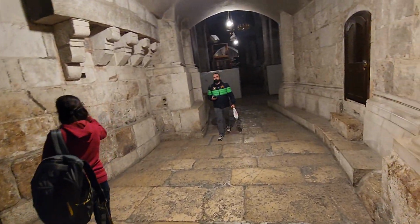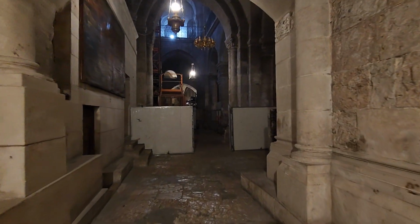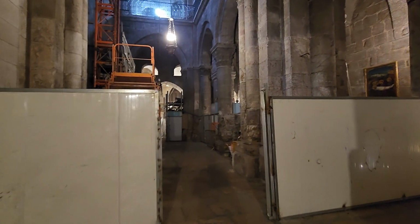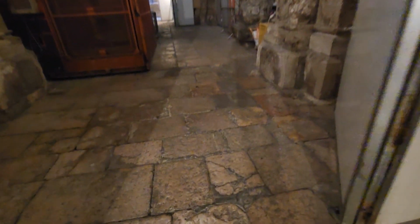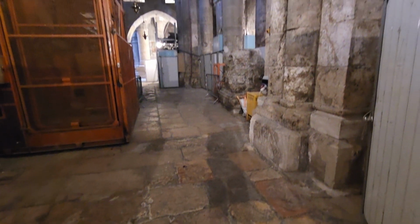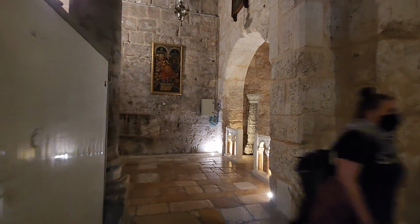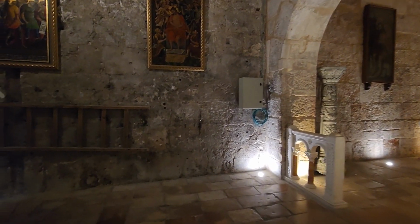And let's enter another chapel. But what are they doing here? First of all, there's a lot of renovation here. But lucky us, they decided to renovate the floor. But first, they will check it out. They will check each one of the stones. They want to see what is beneath it. And this is good because it took years for the Greek Orthodox, Catholics, and Armenians to accept it.